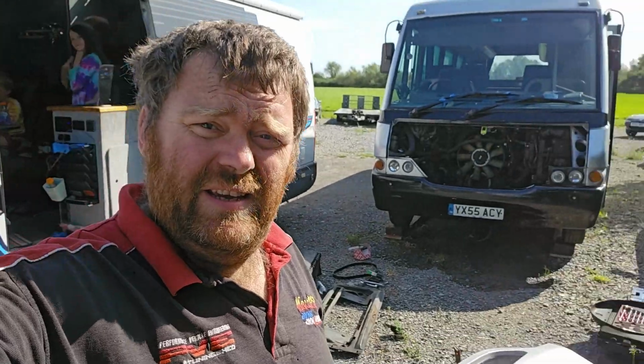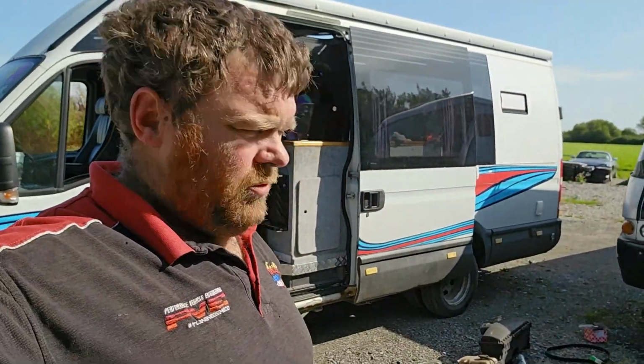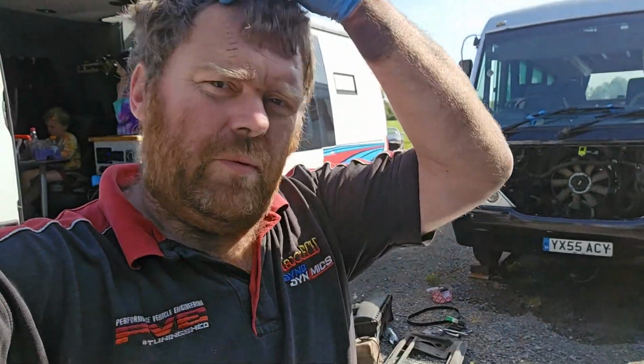Right, we're back at the bus. There she is. Long story short, we had a few problems with it, which we knew when we bought it. There was squealing from the alternator belt. There was an ABS light on, just a few bits and pieces.